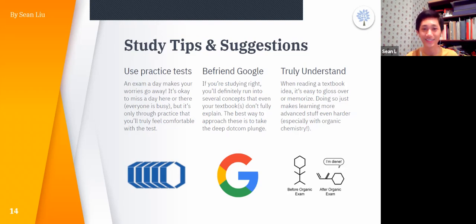Befriend Google is my colloquial way of saying, if you need to search something up, feel free to do that right away, because there will be things that you need to search up. You're going to run into a question, say, what is the flame test color for potassium? And maybe your textbook didn't go over that specifically, or you can't think of that just off the top of your mind. So right then and there, search it up on Google, and figure out, oh, potassium color is so-and-so.